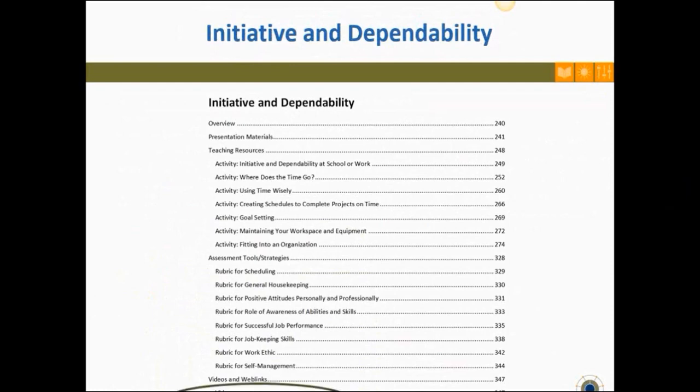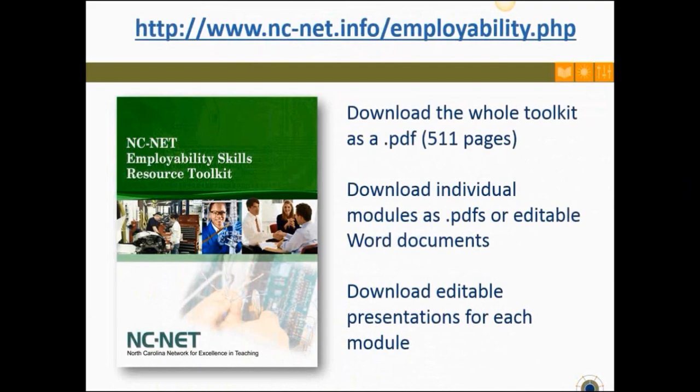Right. Very practical. Slide, please. And there was one area we focused in on. Slide. And there's the toolkit. You've got the link to it. It's free for you to use.